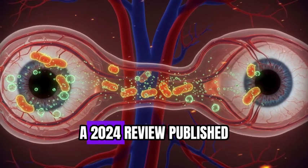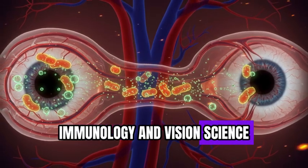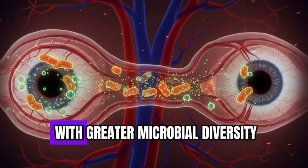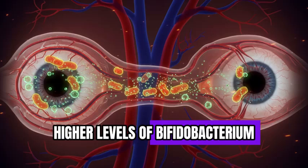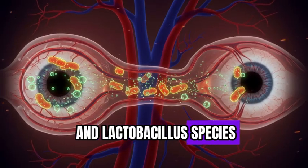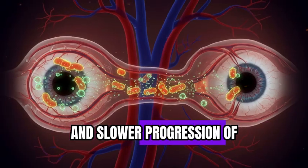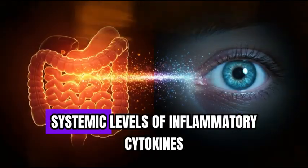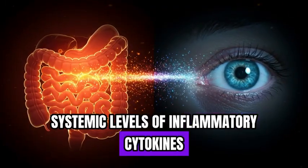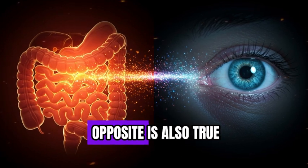A 2024 review published in the Journal of Microbial Immunology and Vision Science found that older adults with greater microbial diversity, particularly higher levels of bifidobacterium and lactobacillus species, showed reduced retinal inflammation and slower progression of age-related eye diseases. The mechanism involves lower systemic levels of inflammatory cytokines and better regulation of immune tolerance within the eye. The opposite is also true.